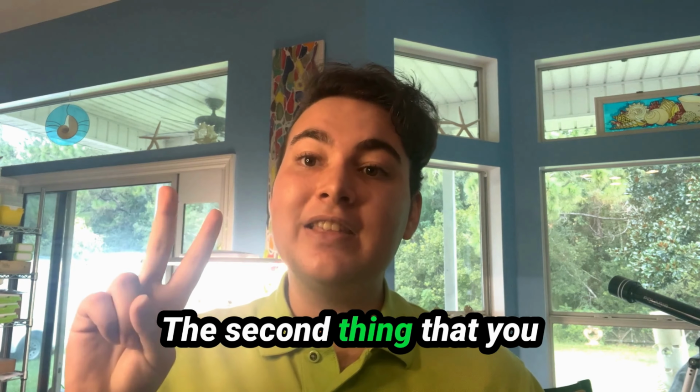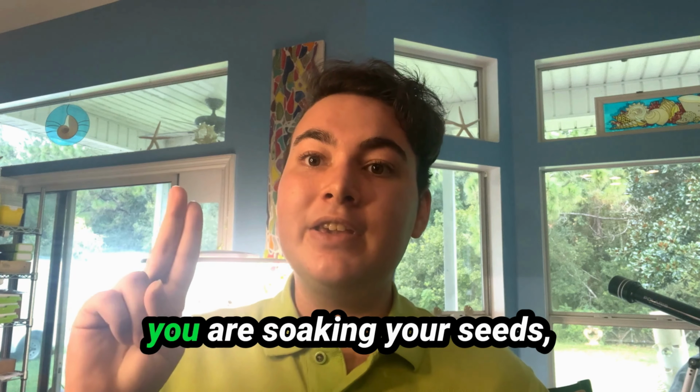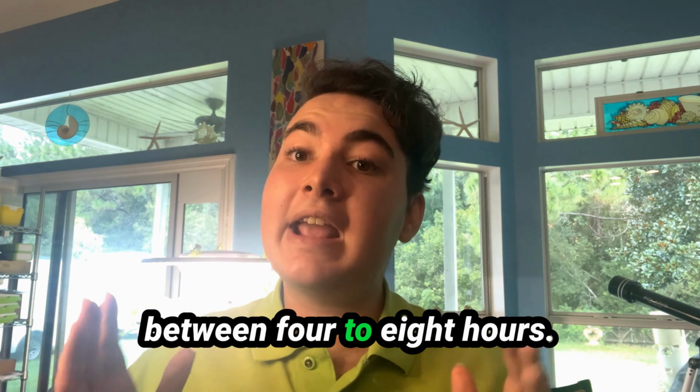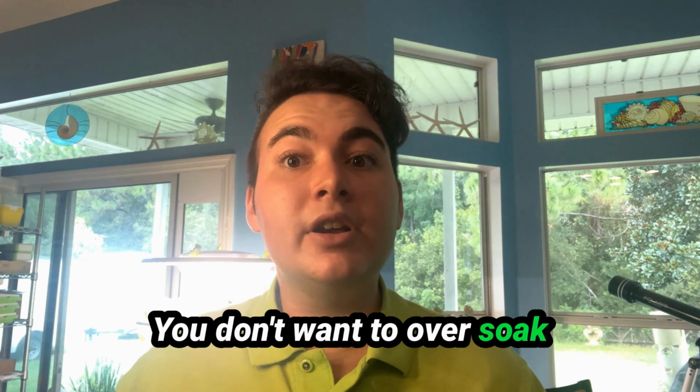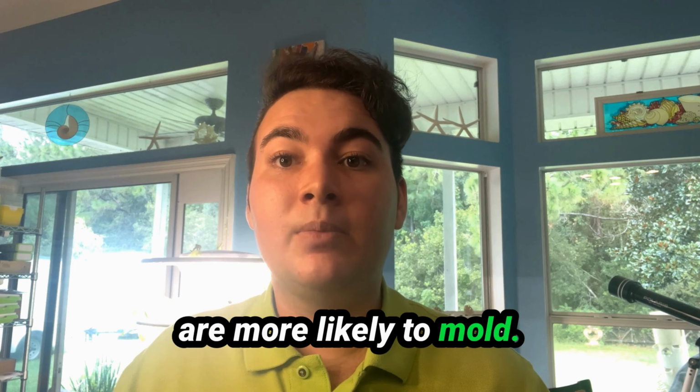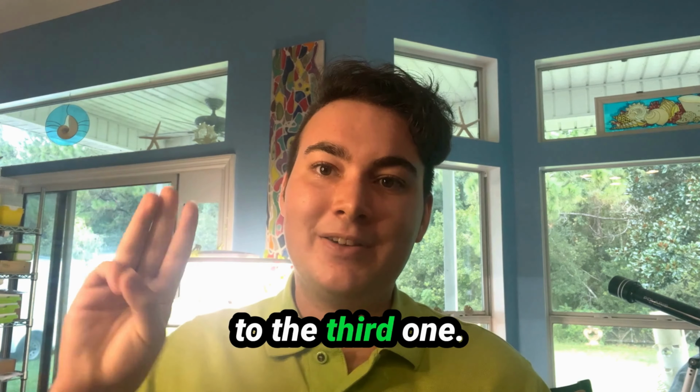The second thing that you want to make sure of is that you are soaking your seeds, but you want to soak it between 4 to 8 hours. You don't want to over soak, because if you over soak, your sunflower microgreens are more likely to mold. And that brings me to the third one.